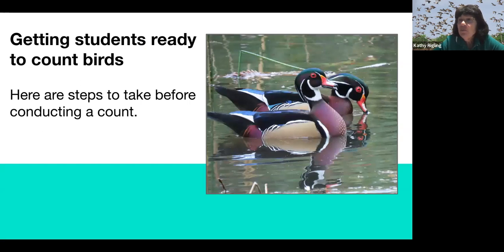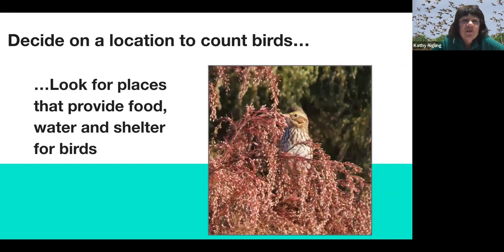So before you do a bird count, you need to think about some things. So here are some steps to do before doing a bird count. So first, decide on a location that is available to you to count birds. You want to look for places that provide food or water or shelter for birds. And that's where you're going to be most likely to find them, such as this bush with lots of seeds for the sparrow.